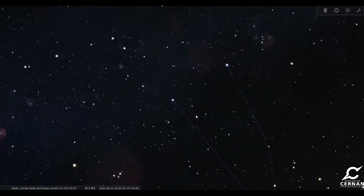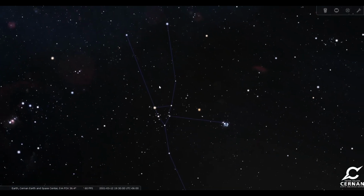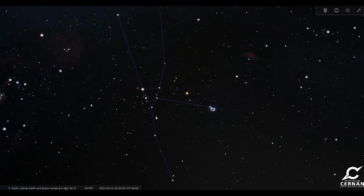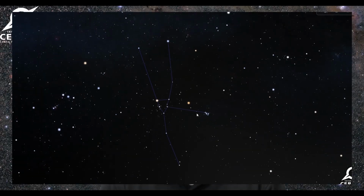Now, these are some of the brightest or most recognizable of the objects in Taurus the Bull, but they're by no means the only ones. There are many clouds and nebulae you can find, some bright stars and cool objects, but these are some of the most recognizable and most photographed.